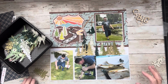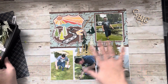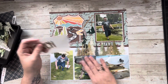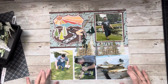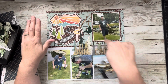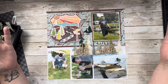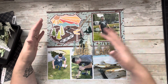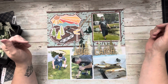Now when I glue it down, I may scoot them down in there more. We'll see. And then it'll say Big Catch. And that's the layout, you guys. That's the whole thing. Only thing I added other than the die cut, this here is the fishing, the trees, and the title. That's it. And I love this page already. I can't wait. So I kind of showed you how I line things up. I mean, I'm not doing it step by step, but you get a pretty good idea.